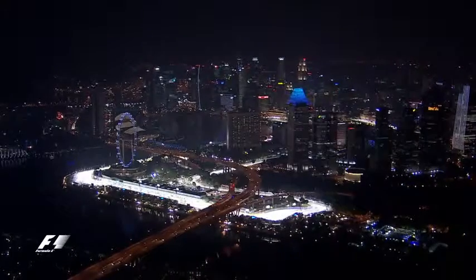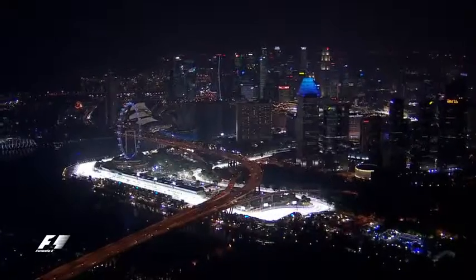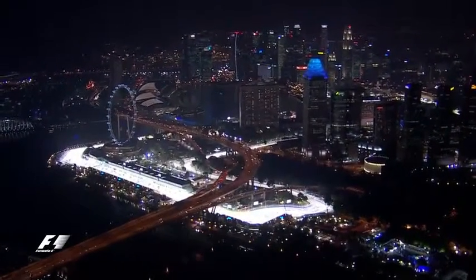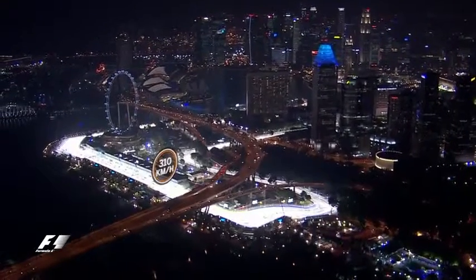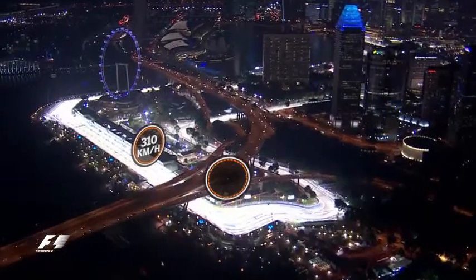The 5.06-kilometre Marina Bay circuit in Singapore, just 142 kilometres from the equator, home of Formula One's original night race. 61 laps of this place makes for the longest race of the season at just under 2 hours. The specially made pit straight is a DRS zone.